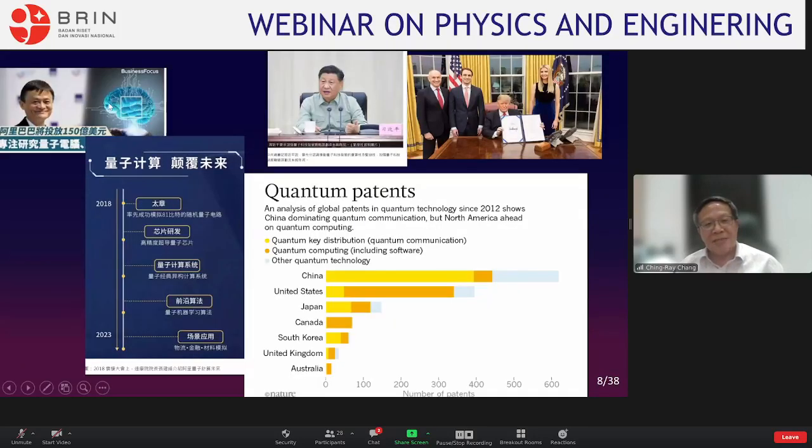This gentleman is Mr. Ma, Alibaba's owner. He organized a meeting in 2018 and announced the roadmap for Alibaba. He said in 2018 they demoed an 81 qubit simulator on a classical computer, and later, in 2023, Alibaba will use quantum computers in all aspects of their company. However, let's say it's a very aggressive roadmap. I don't think it can succeed. However, it is the vision of Mr. Ma.